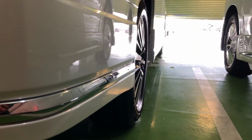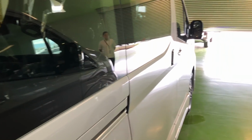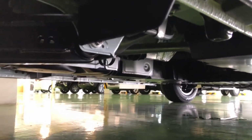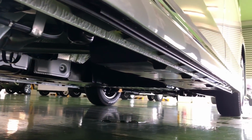Now, the Super Grandia isn't really about what's on the outside, it's more on the inside obviously, as you would buy this not dreaming of being the driver, but being the passenger. You'll know more once we get inside, but to my conclusion, this is a big step up to the Super Grandia series. This is literally an all-new model, not just a facelift or such. Props to Toyota for bringing this hotcake to the market.